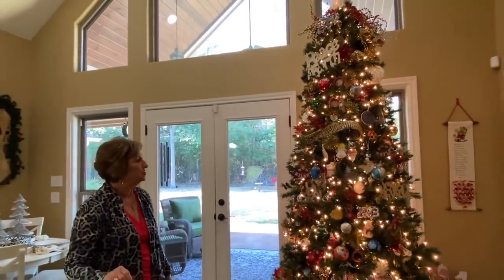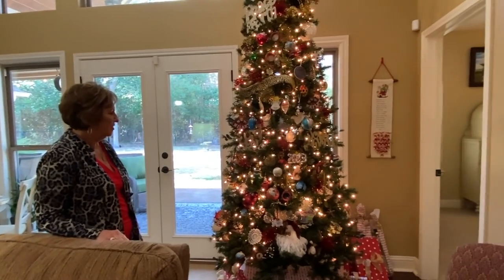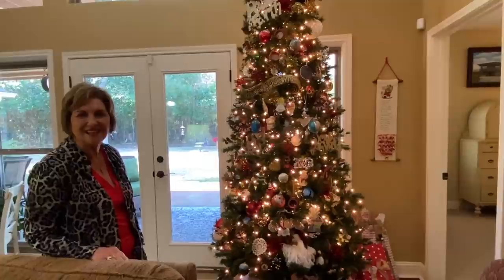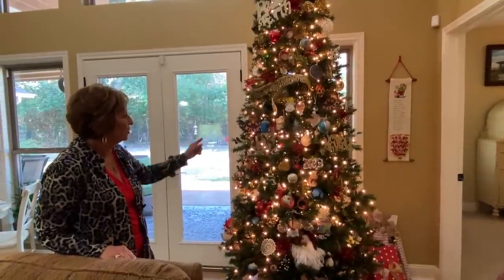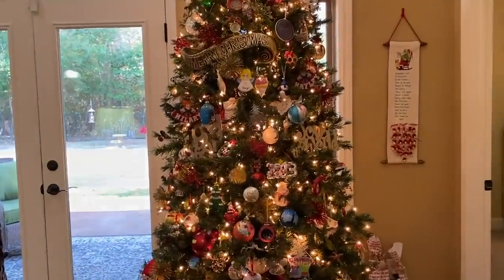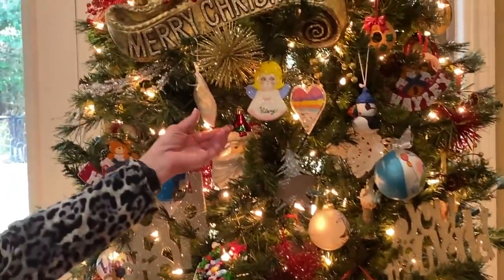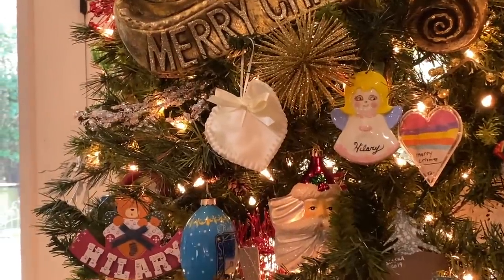Every ornament on the tree has some sort of meaning to it. Most of them are from our travels; we collect a Christmas ornament everywhere we go. And then you'll also see Christmas ornaments from our children that they had throughout their growing up. And this one is a special little heart that was made from my mother's wedding dress.